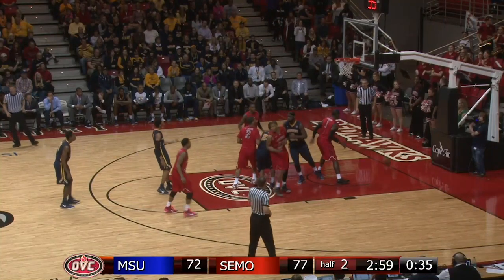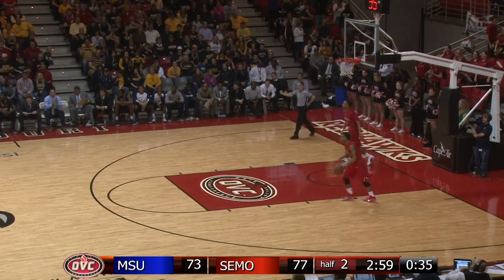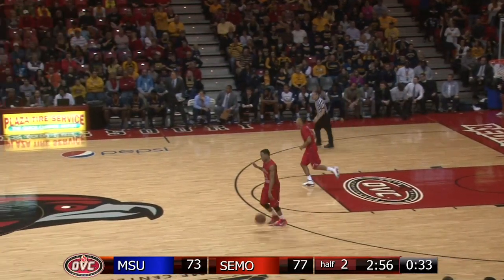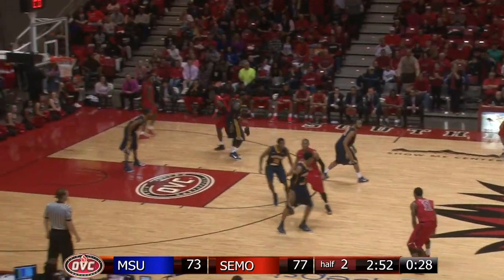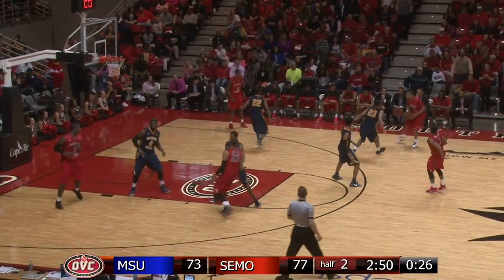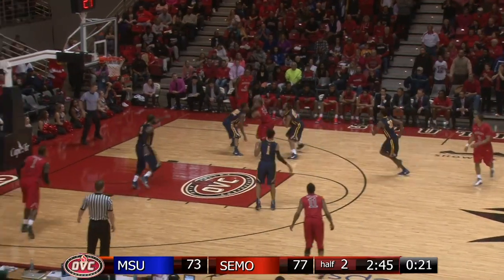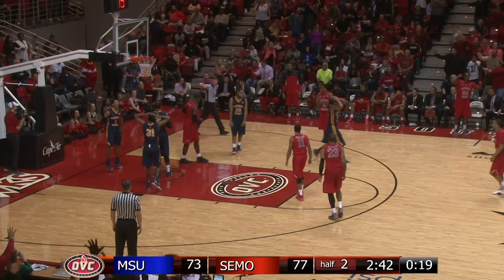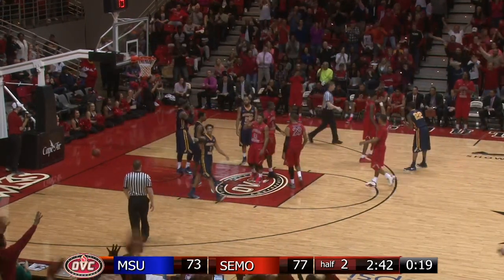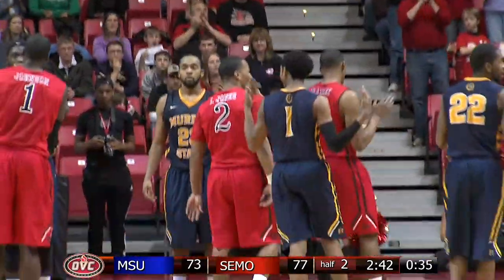Second one is in the air. It is good. 77-73, 2:57 left. Southeast Missouri has led 27 minutes and 3 seconds of this game. Pass off to the right side. It goes to Jones. Jones inside Jerikas Bradley drives, shovels across the lane, and will get a foul. If it's on Payne, he's done. And he is fouled out of the game with 2:42 to go, and the Racers down 4.